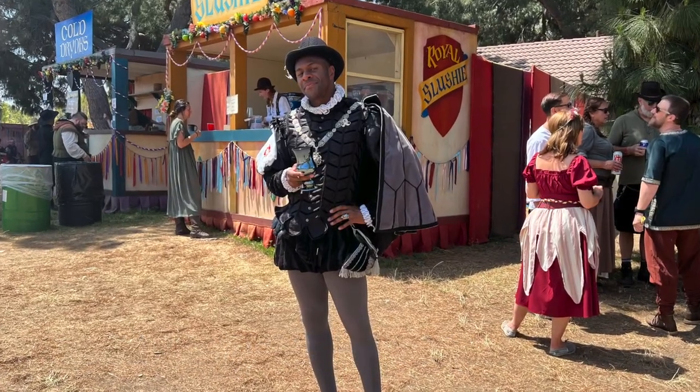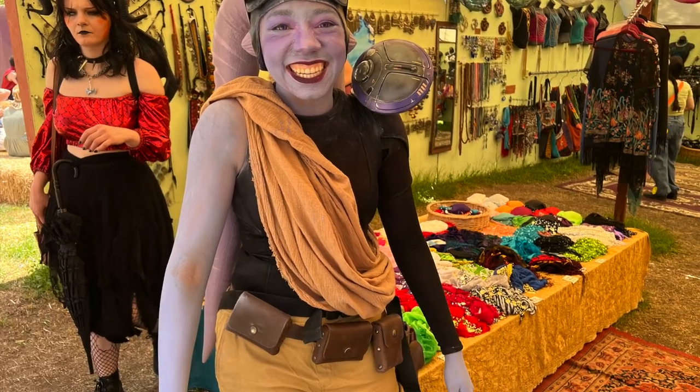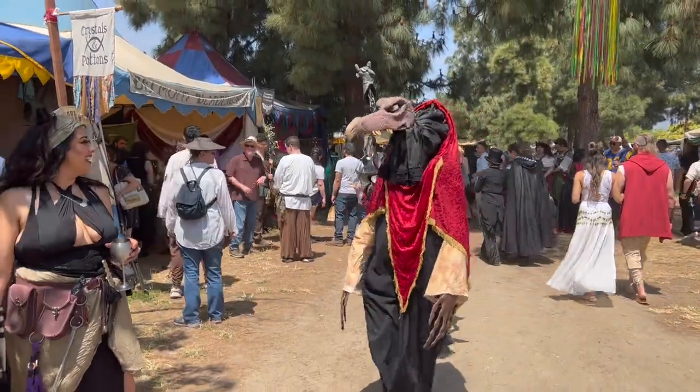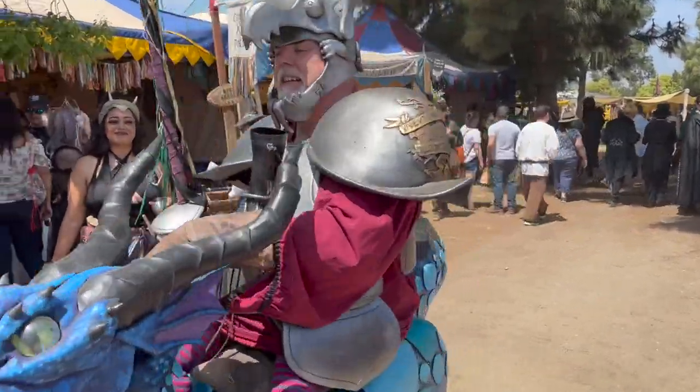A lot of the weekends have themes. This one was RenCon weekend, which was like a lot of fantasy characters. Here's Star Wars Ren, Tweedle, Mando from the Mandalorian series. We got Dark Crystal. I'm not sure who this knight is with this purple dragon, but that's pretty cool. Again, you could wear whatever you want.